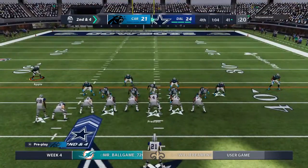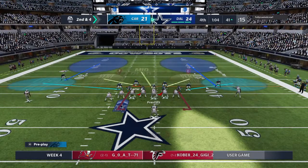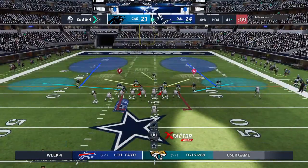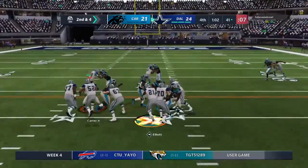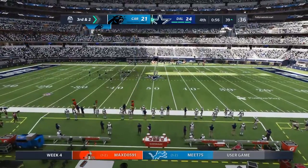Check 13. Check 13. Shoot. Who's on 47? 47. They stay on the ground, but this time it's Elliott. And this winds up a pickup of 2, maybe 2.5 to about the 39.